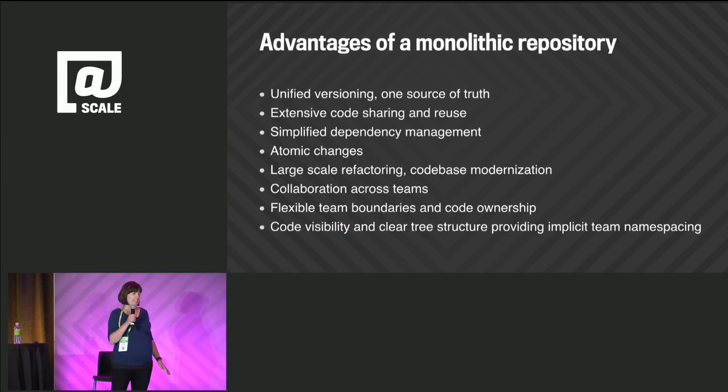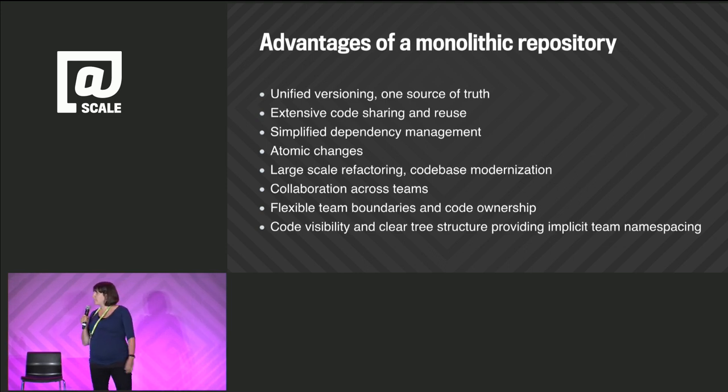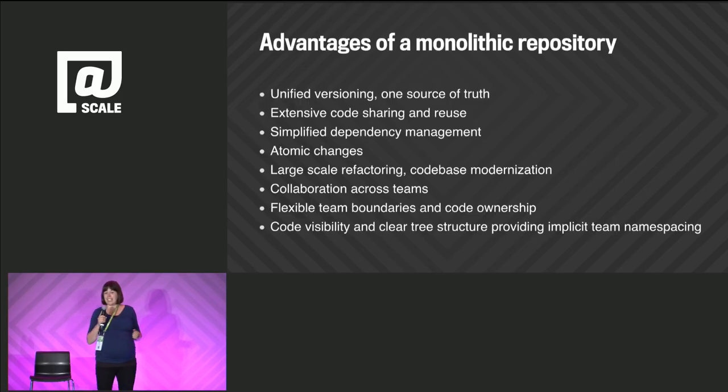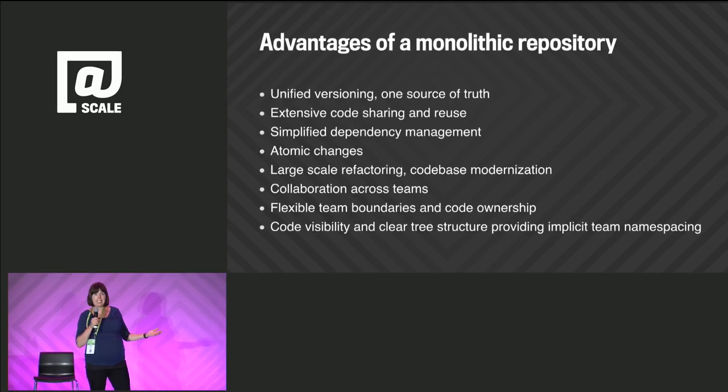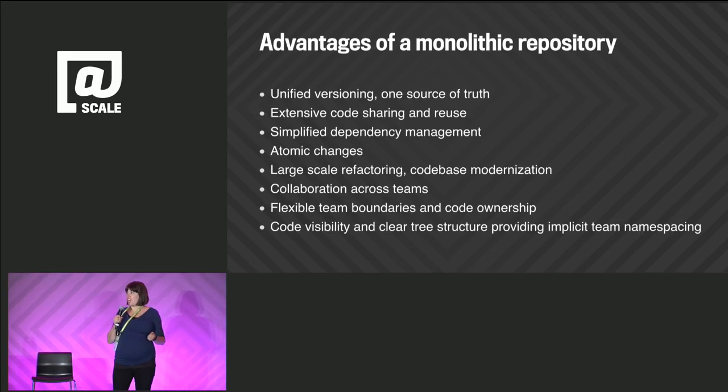So here's a high-level list of a bunch of the advantages of working with a monolithic repository. Unified versioning and one source of truth. You never have to wonder where the authoritative version of a file is. They're all in one repository. Extensive code sharing and reuse. There's a bunch of very useful libraries that have been developed at Google over time. When someone starts a new project, they often have a lot of what they need already built and don't need to reinvent the wheel. Simplified dependency management. I'll talk a little bit more about that in the following slides.